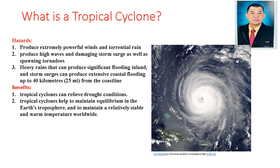There are so many hazards brought about by tropical cyclones. Examples are strong winds and heavy downpour of rain, which produce extremely powerful winds and torrential rain. It also produces high waves and damaging storm surge, as well as spawning tornadoes. Heavy rains can produce significant flooding inland, and storm surges can produce extensive coastal flooding up to 40 kilometers from the coastline. If you are living along coastal lines, you are vulnerable to storm surges, strong winds, and heavy downpour of rain.